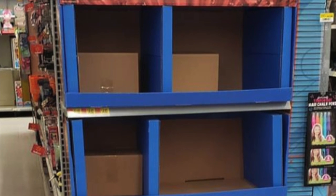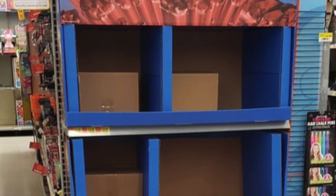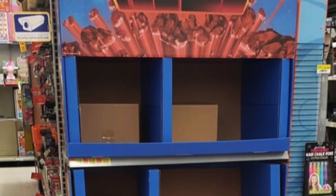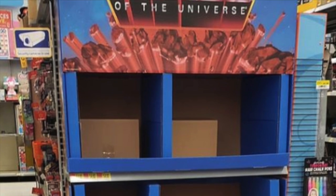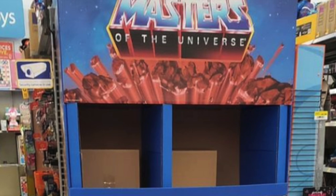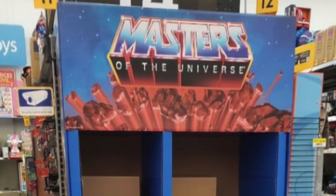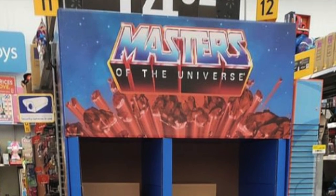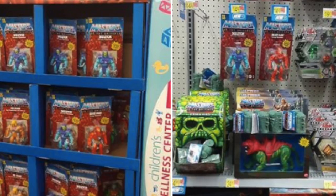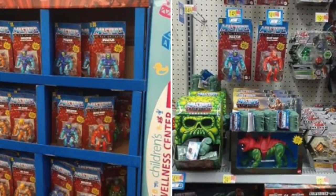Or the other complaint: you go to your local Walmart that's supposed to have exclusive access to this product, and you can't even find it. It's not on shelf. Sometimes there are empty displays that look like they should carry this product. Sometimes there are just pegs, but the pegs are empty, or they only have one figure dangling. And what people really want is something like this, where you can just go in and you've got full shelves and access to every figure.